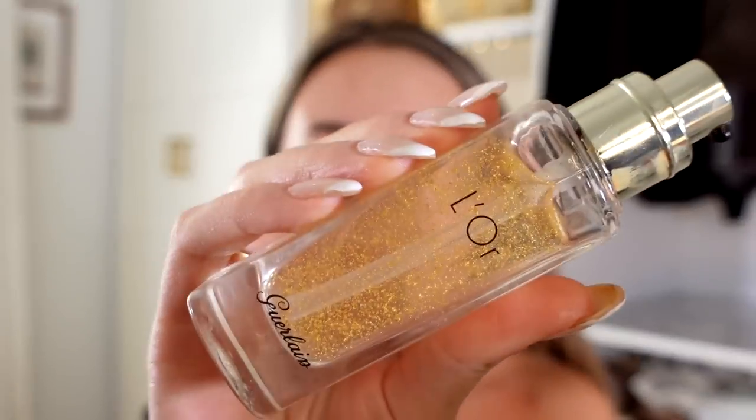Okay, then I'm going in with this Gold Guerlain primer, which I honestly don't know if it does anything, but I have it and I'm trying to use up stuff that I have. It's not something where, when I don't use it, I really notice that big of a difference, but I'm just gonna use it.